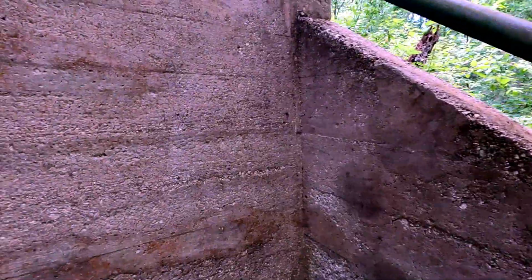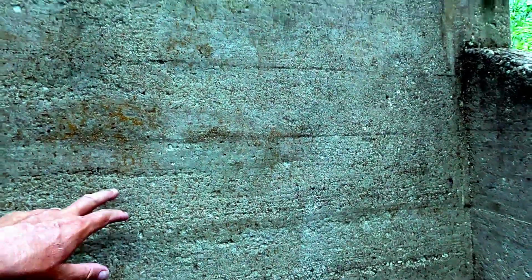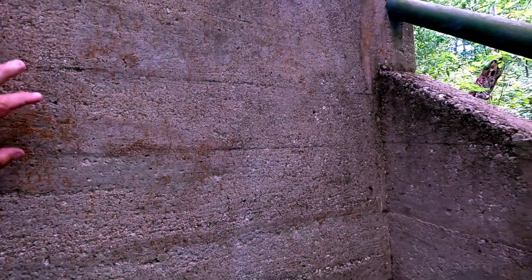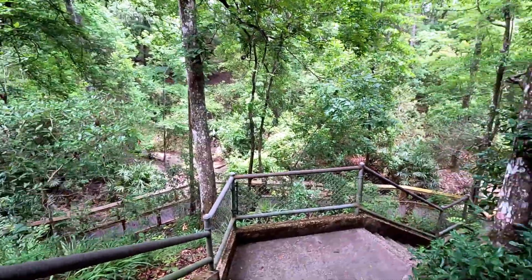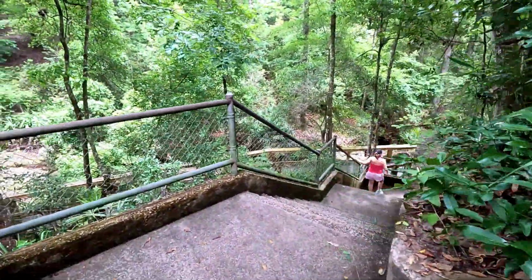And you can see where they cast in place. They did a cast in place concrete wall right here. You can see the different lifts that they did, where the probably 2x6 pine boards. They poured it in lifts to be able to make these angles. You usually can tell how old concrete is just by how much of the aggregate's showing.